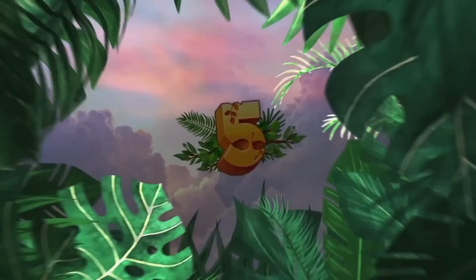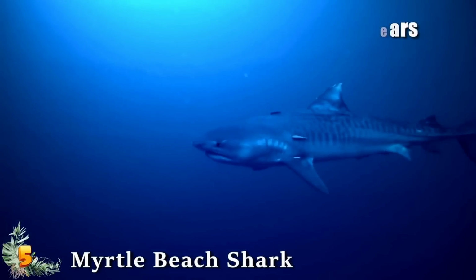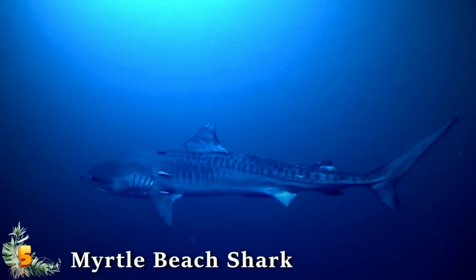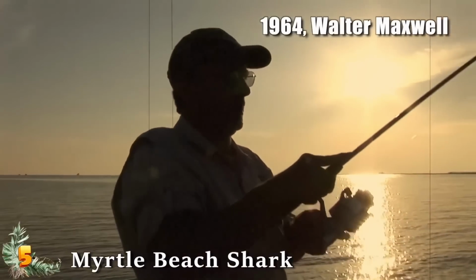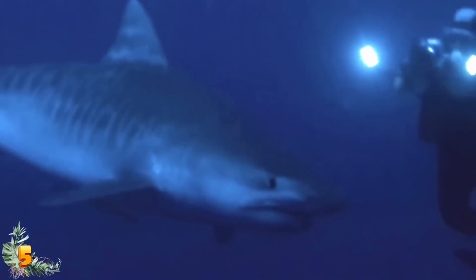Number 5. Myrtle Beach bull shark. For 40 years, one man's catch of a tiger shark off North Myrtle Beach remained a record holder. In 1964, a man named Walter Maxwell snagged his line in the mouth of a giant shark and spent the next 4 hours bringing the beast in.